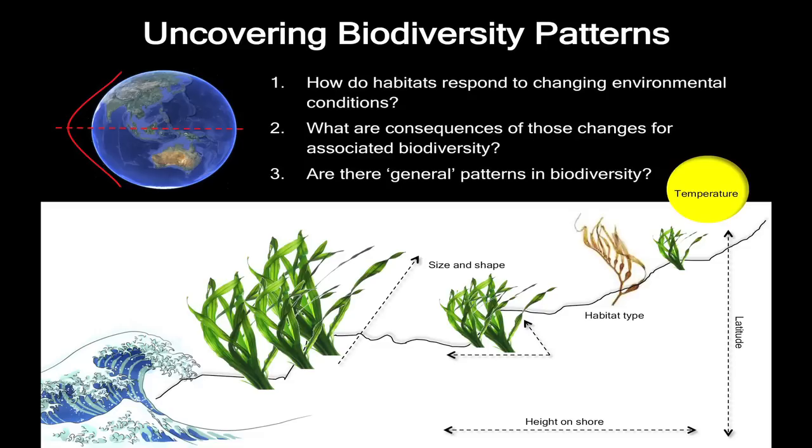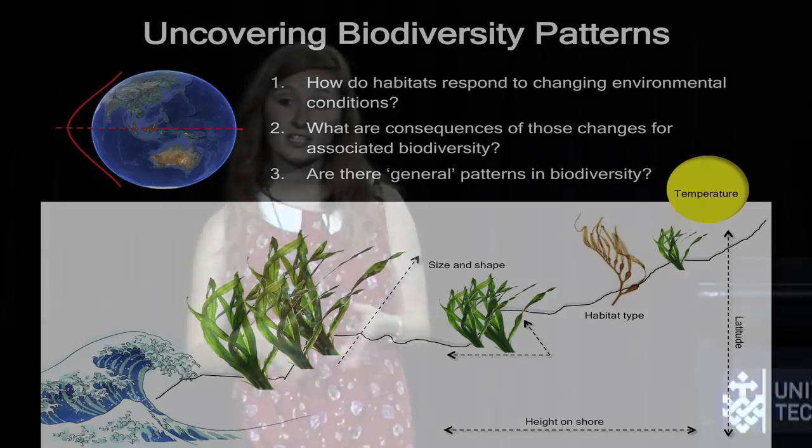We also know that variation in the size and shape of habitats within an area can lead to changes in diversity levels. But what we don't know is how all these factors come together to affect diversity, and which is the most important.